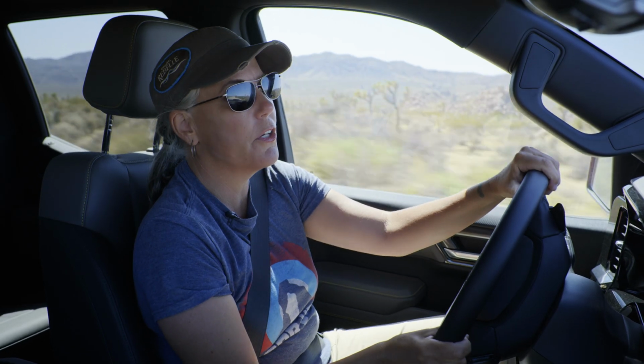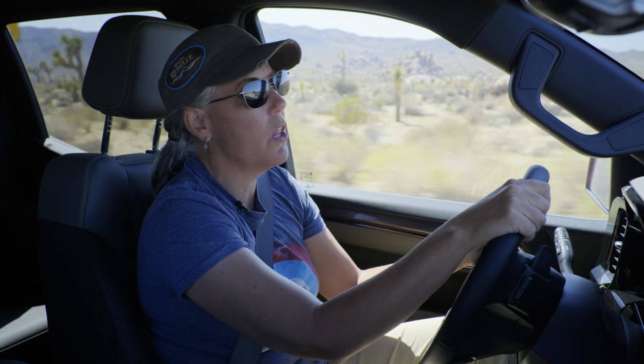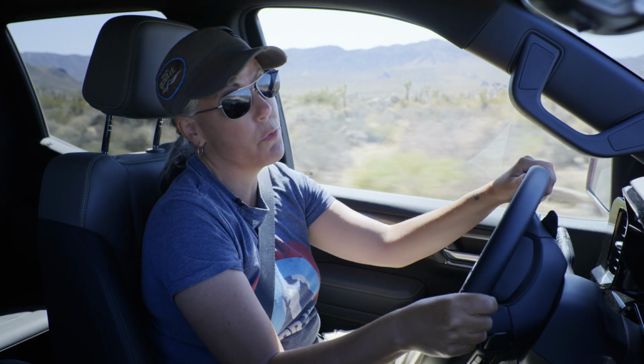When it comes to towing and hauling, you're going to get a little bit less utility out of this off-road spec truck than you will off of a regular Silverado. About 8,900 pounds of towing and 1,400 pounds you can throw in the bed.